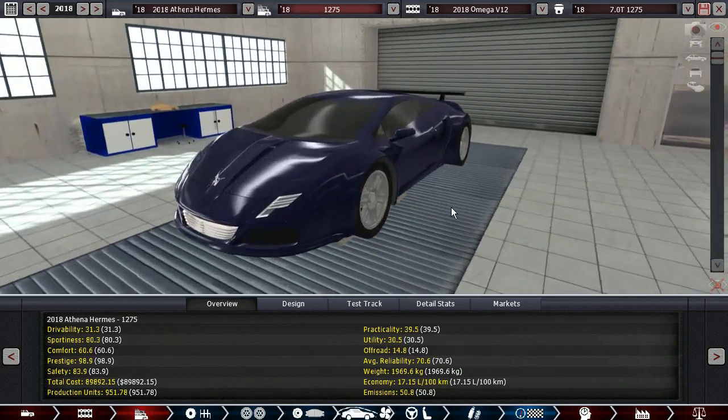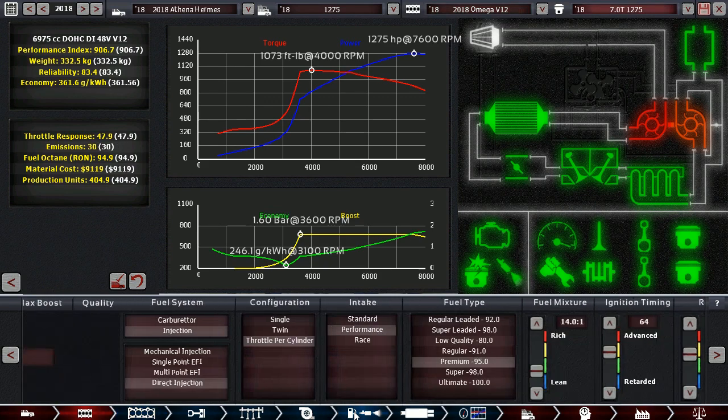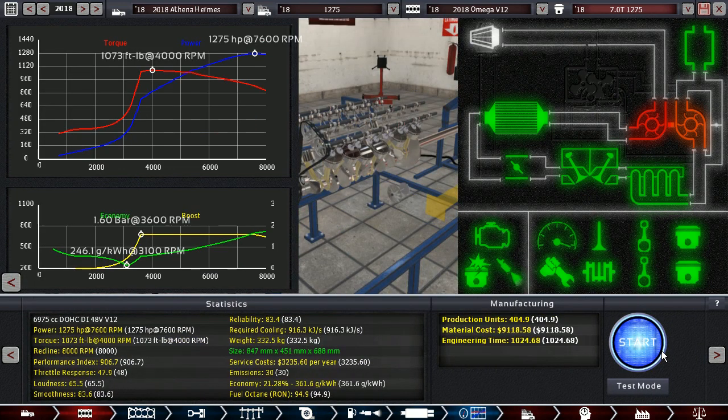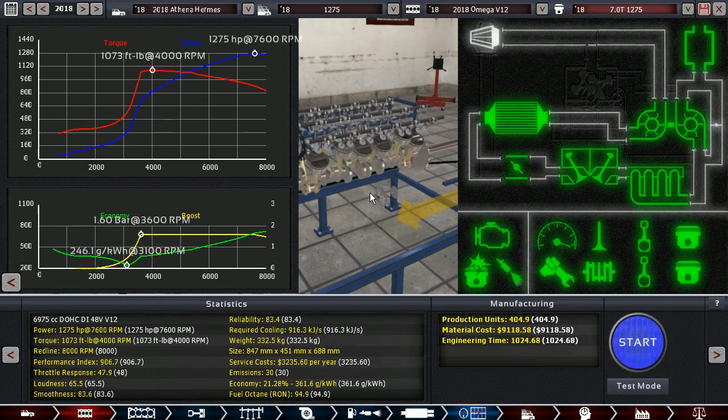Now, I could fiddle with the engine a little bit more and try and give it more power, but seeing that the turbo already kicks in at 3600 RPM, which is kind of late, I don't want to make it spool up fully at even later RPMs, so that it would be less drivable as a result. Yeah, it would make more power, but you're not gonna be able to use it very much. Excuse me. Okay, that was a short frame drop. That's okay.